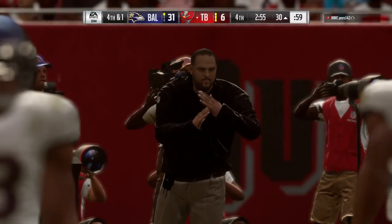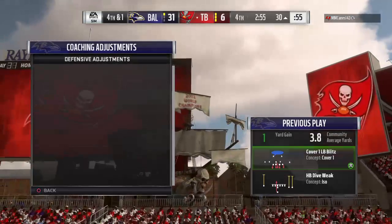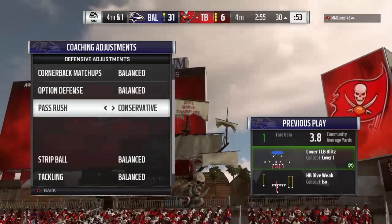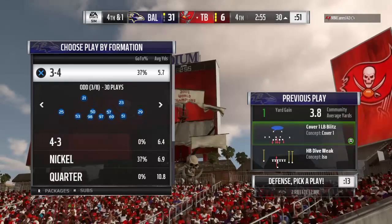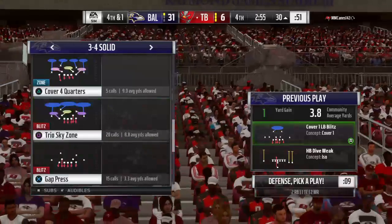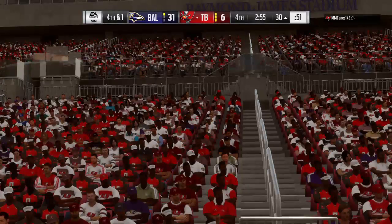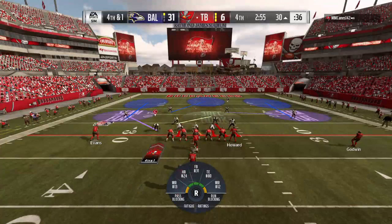And now the Ravens are going to take another timeout. That's going to leave them with just 1 remaining here in this 4th quarter. Their already slim hopes are going to ride on this one. They'll go on 4th down.